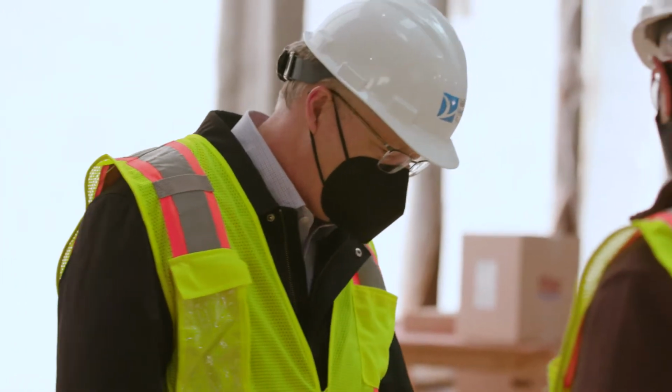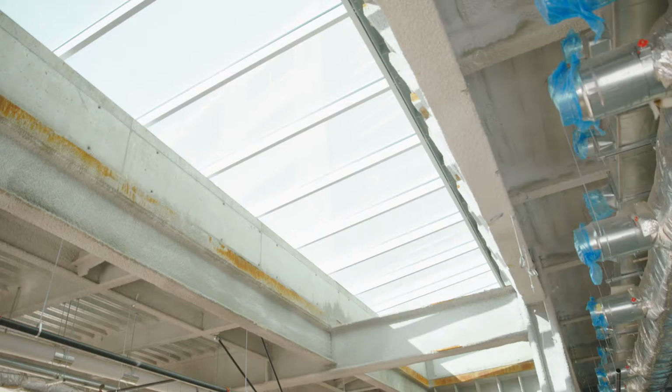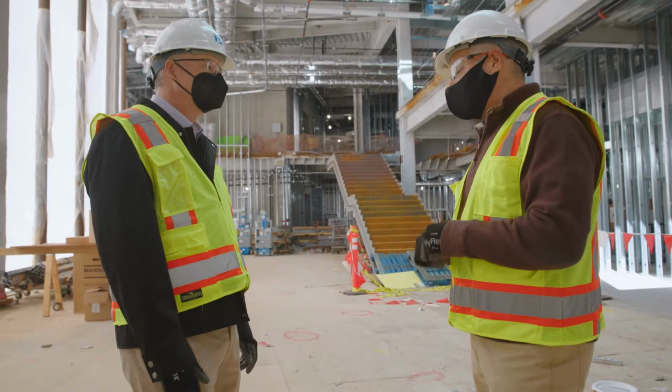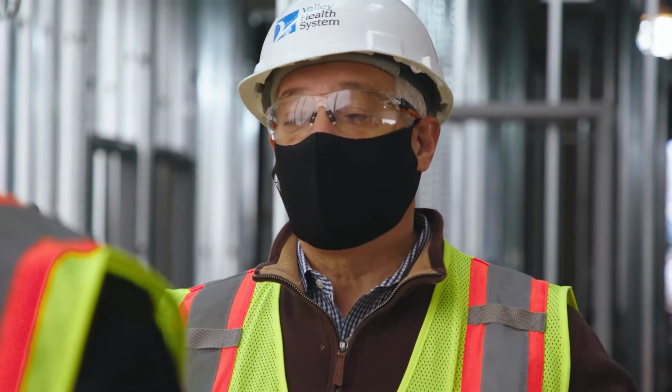Can you tell me why you've got plywood on the floor here? What we've installed is radiant heating. Typically, it is very difficult to heat a lobby this large. The design intent here is to keep the floor warm, which will keep the entire lobby warm.